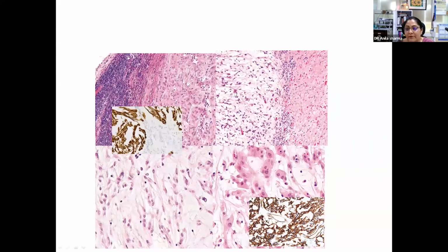So the cells appear to be discretely placed, and this is GFAP positivity in the tumor cells, and the tumor cells are positive very strongly for CD34. Now, one thing which is remarkable about the chordoid glioma is that they can be TTF1 positive. So one has to remember, if you're suspecting a metastasis also, because in our center, we get more of metastasis than primary brain tumors, and you have a TTF1 positivity, one has to be wary that this particular tumor is TTF1 positive.